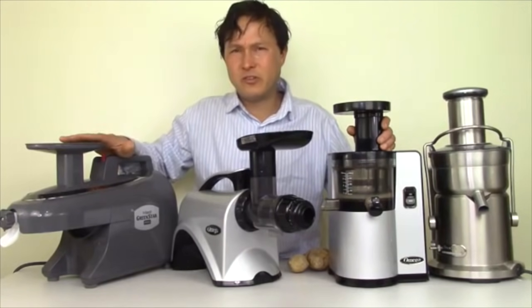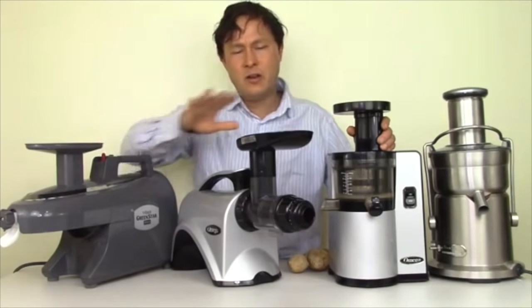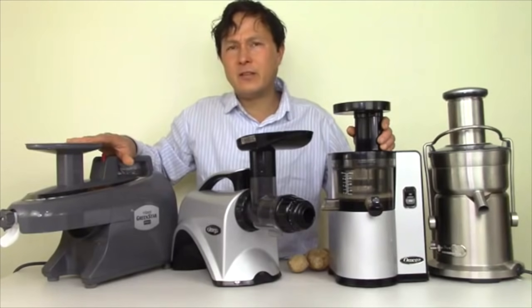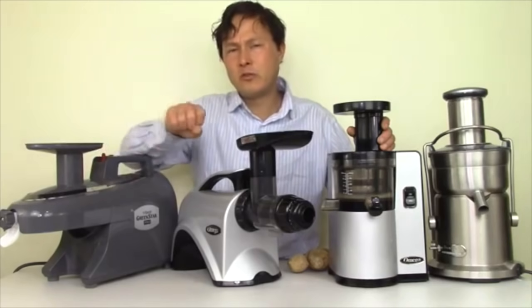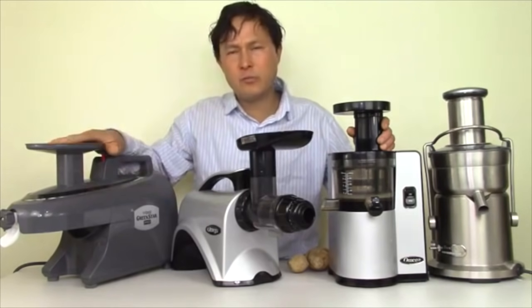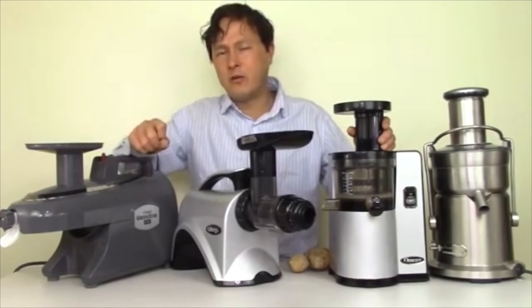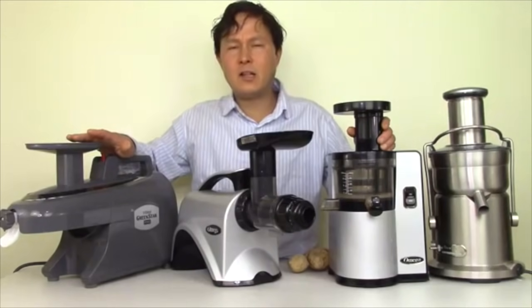The cons about this machine: it does take longer to clean. This is probably the most difficult juicer to clean that I'm showing you guys today. I think it takes me about 4 to 5 minutes to clean this guy. Every time I'm done juicing with it, the screen is impacted with pulp. So I have to take the scraping tool that is included with the machine to scrape the pulp off the screen, and then use the brush to brush it down. And then there are lots of little nooks and crannies and passageways that you need to clean out.